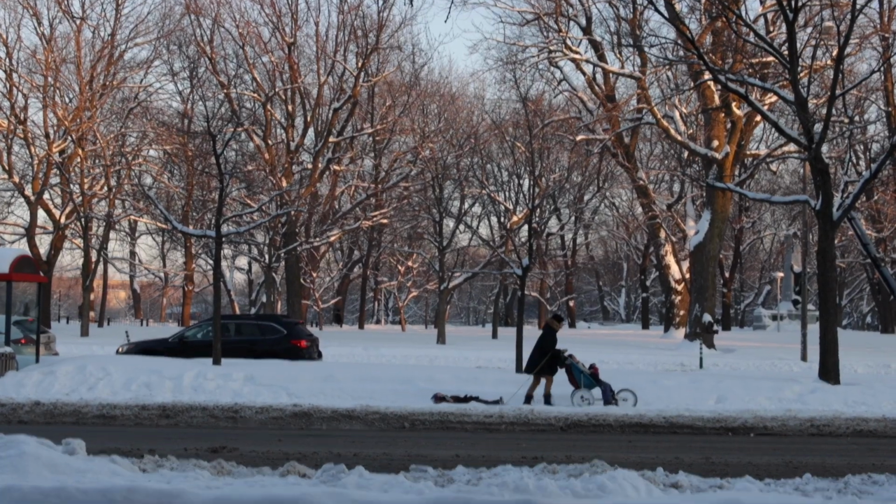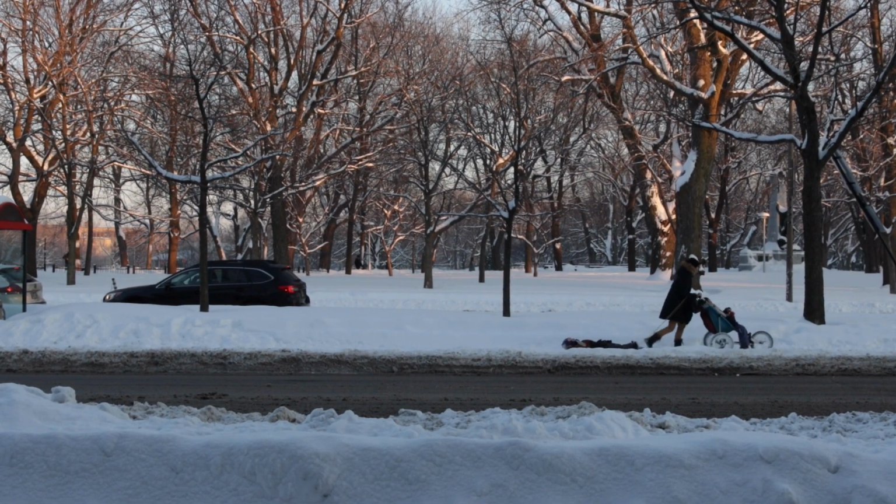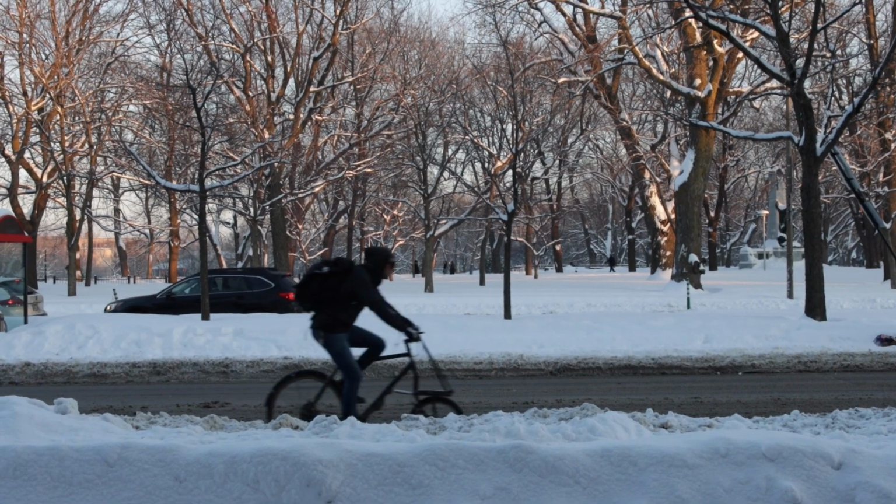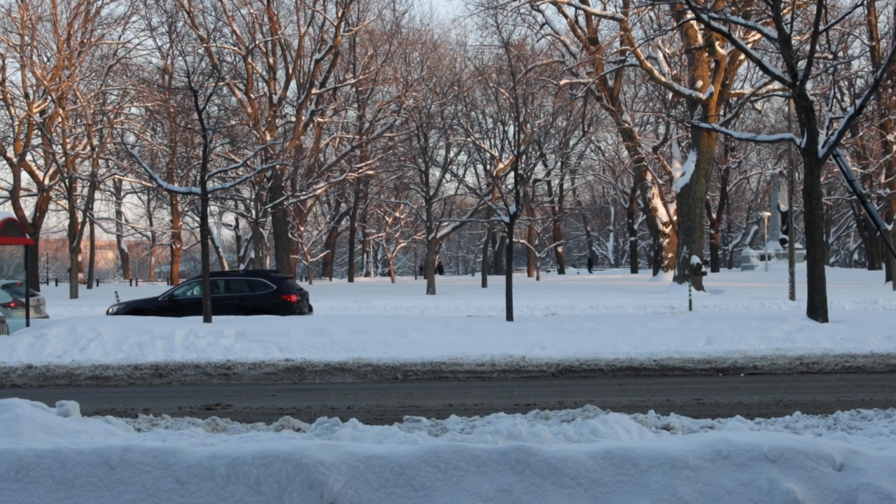And that was some damn good chicken. Anyway, the sun is starting to go down. I can see more and more people across the street enjoying a walk in the park.